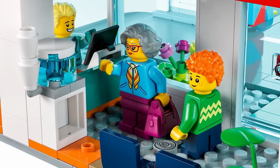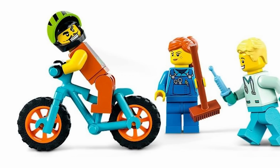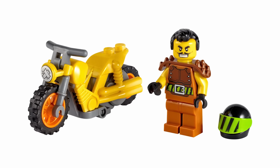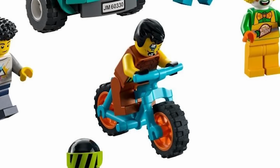However, fans of LEGO stunts might spot a familiar face. One of the patients in the ER is actually Wallop, the driver from the Demolition stunt bike build. It seems that he may have totaled his bike too, as he comes with a blue bike in the hospital set instead of his normal yellow dirt bike.